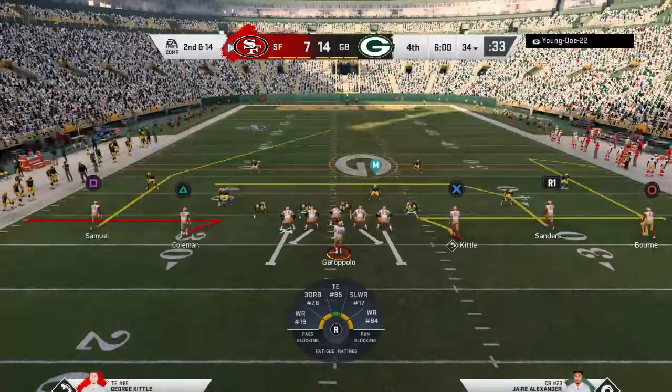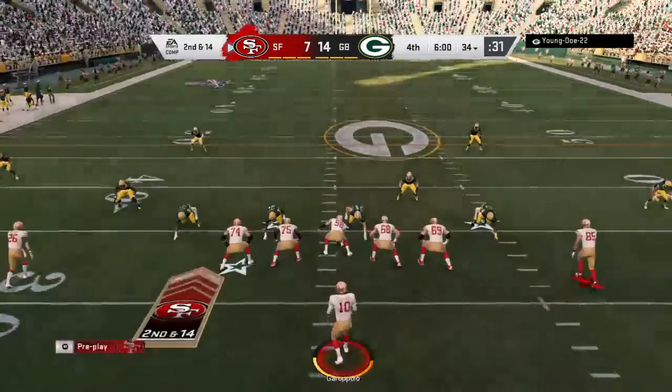Here we go. 180. Hey, tighten down. There you go.